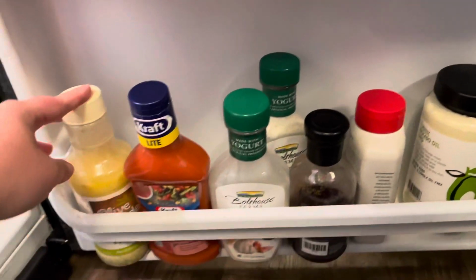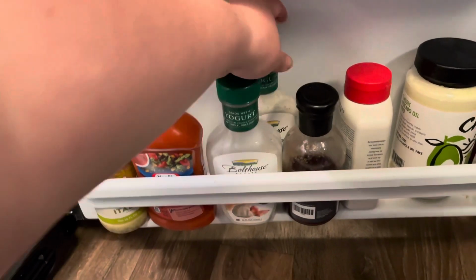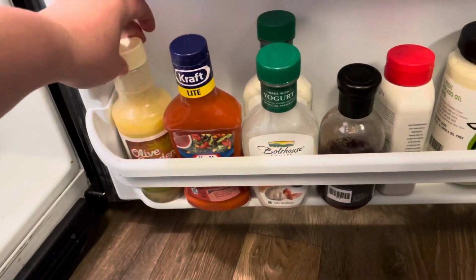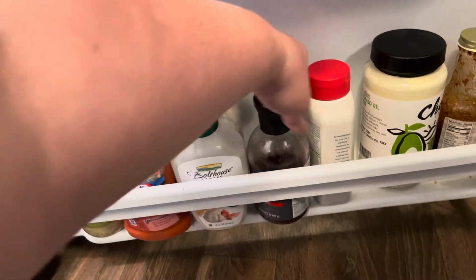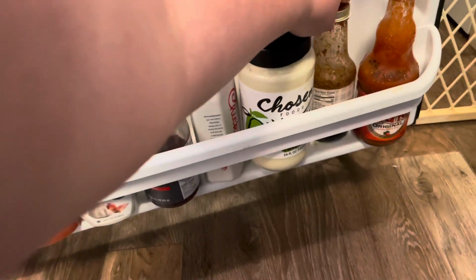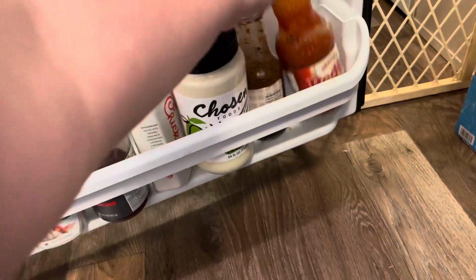Then we have condiments down here, getting, let's see, half of that, but I bought another one of these while it was on sale. So I've got two of my ranch, some Catalina, Italian. This is a really good sauce from Pampered Chef, some Chick-fil-A sauce, mayo. This is a really good pineapple chipotle sauce. It's so yummy. And then our hot sauce.